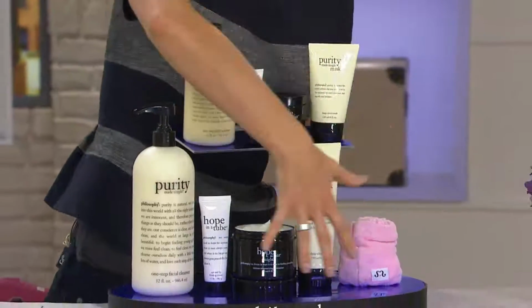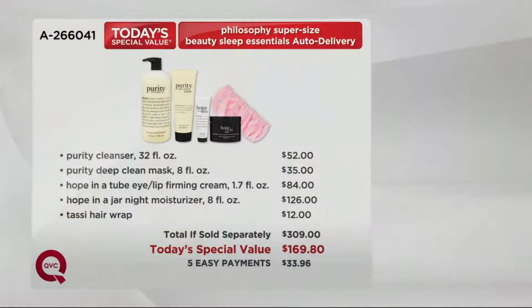You're getting the super sizes, the big daddies in the line for less. You're getting those for $169. So take a look at your value here. Just for the Hope in a Jar moisturizer at this size, the 8 fluid ounces, is $126. You get this entire kit for 180 nights of your best beauty sleep to get rid of those lines, the wrinkles, to hydrate, for 5 easy payments of $33.96.